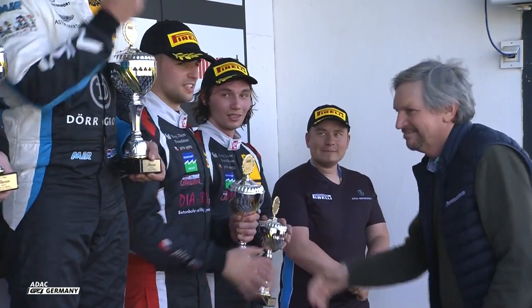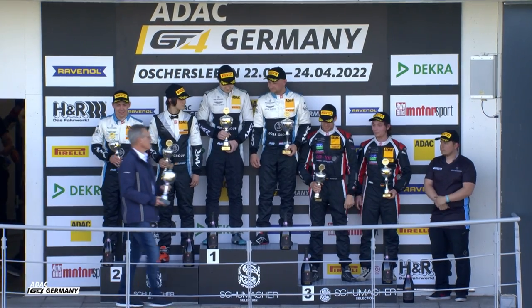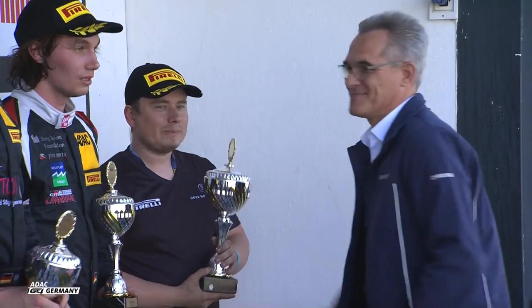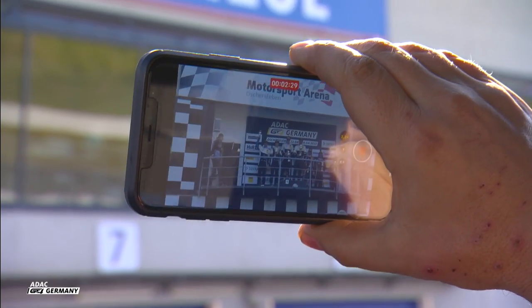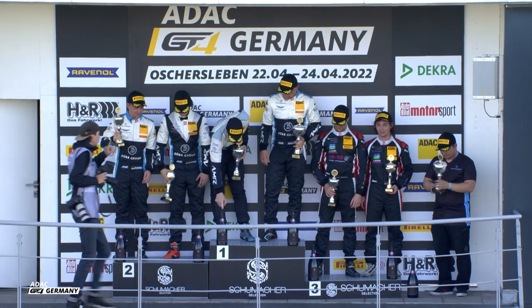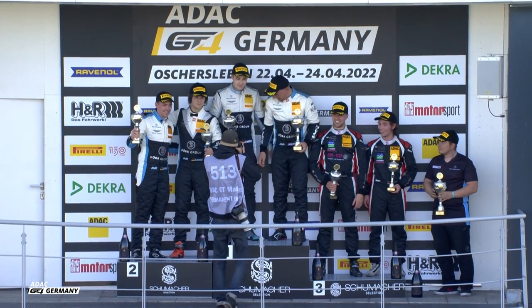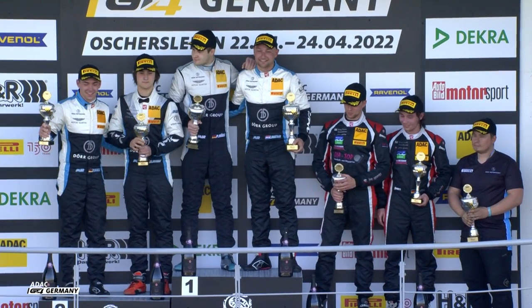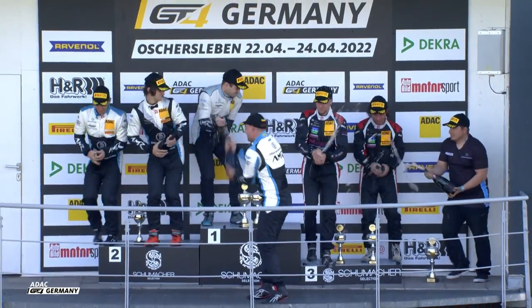As we see third place receiving their trophies. There is an awful lot of racing to come between now and Hockenheim in October, and you just know it's going to be entertaining. It is the category that is growing like nobody's business, producing superstar drivers right, left and centre, and entertaining us along the way as well. It is the ADAC GT4 Germany, and their opening race of the season here from Oschersleben Motorsport Arena has entertained us today. Champagne celebrations.